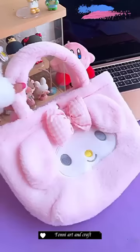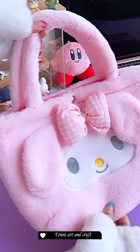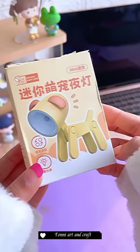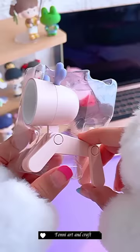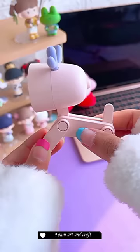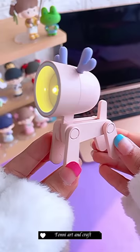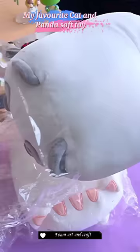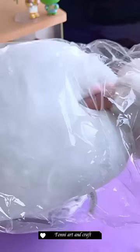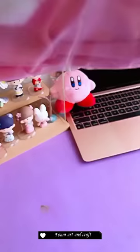Kawaii stuffed Wanagai My Melody bag. So amazing! Dear Table Lamp, my favorite cat and panda soft toy. My melody backpack.